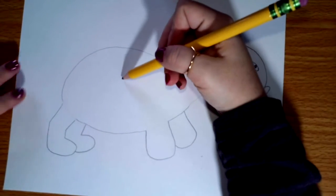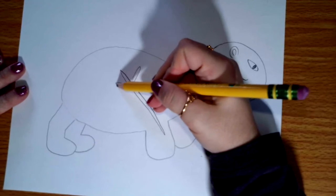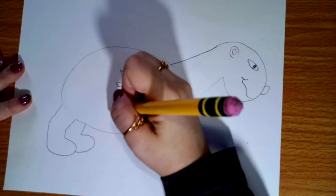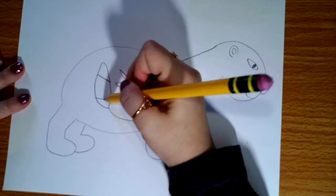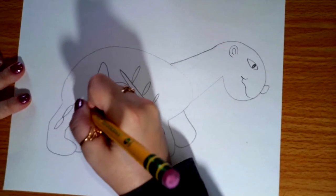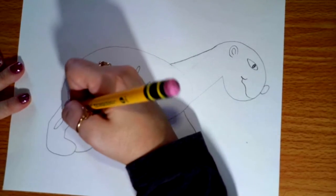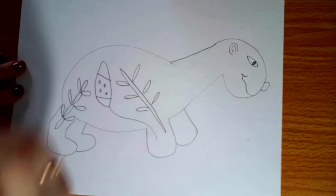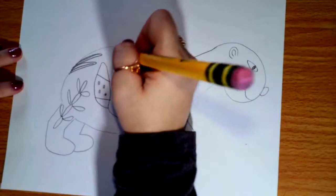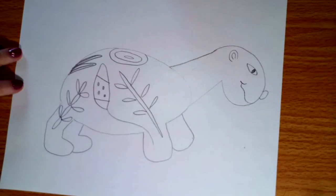So let's try and draw some of these designs. There's one that goes right across with 2 lines. And another one. These all kind of look like ovals. It even looks like down the back there are some leaves. Like that. And on the back it looks like there's something too. If you don't like these designs, you can always do a different design.